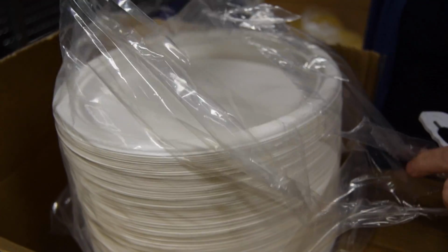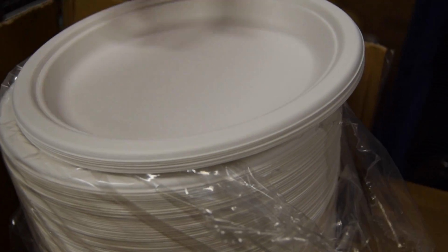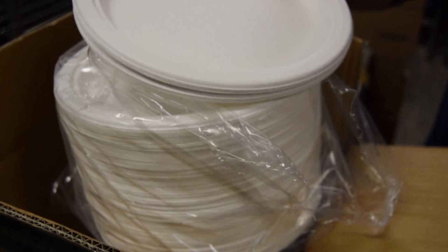The new paper plates which the cafeteria uses are made of sugarcane fiber, a compostable and renewable material that is more eco-friendly than plastics. We are paying a little bit more to buy those instead of styrofoam or plastic, but we think it's worth it. Those items will go into the landfill and will compost and break down and won't be around for hundreds of years like some of the plastic items can be.